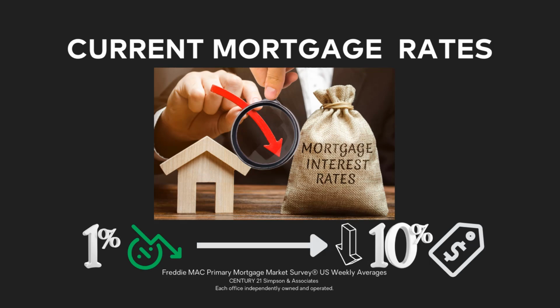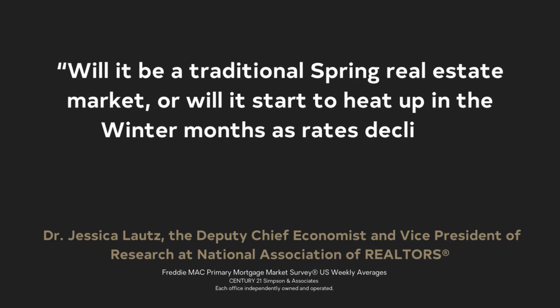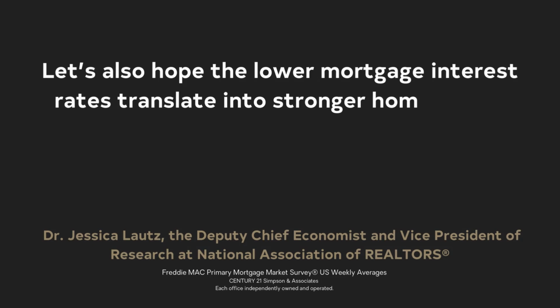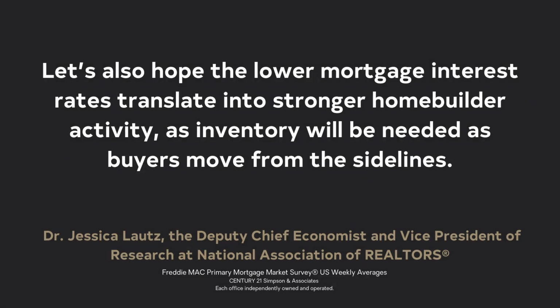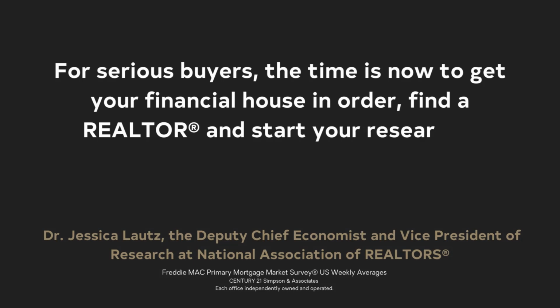Jessica Lautz, National Association of Realtors Deputy Chief Economist and VP of Research, says, "Will it be a traditional spring real estate market? Or will it start to heat up in the winter months as rates decline?" Let's also hope the lower mortgage interest rates translate into stronger homebuilder activity, as inventory will be needed as buyers move from the sidelines. For serious buyers, the time is now to get your financial house in order, find a realtor and start your research.